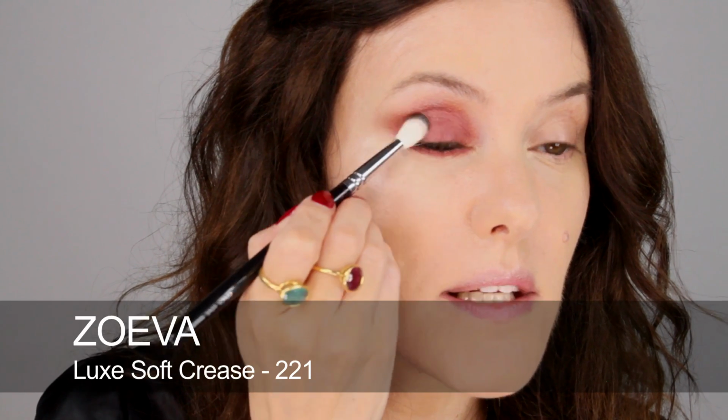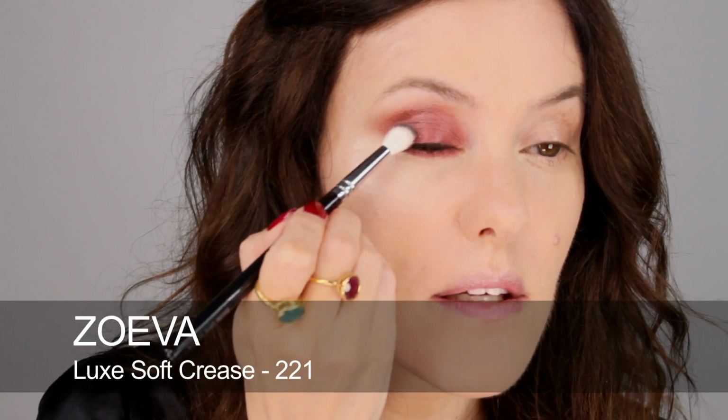And then to finish the eyes, I'm going to use the black from this palette, and just add a little bit of depth at the outer edge there.